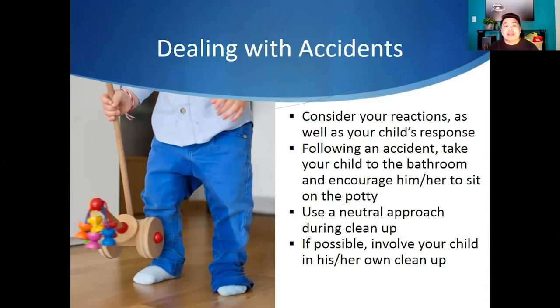If they participate in getting cleaned up, or even if they don't and they resist, you can praise this as nice, calm behavior by saying, "Thanks for tidying up. Good job staying calm in the bathroom."